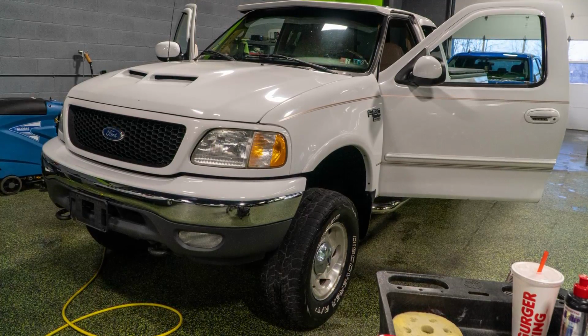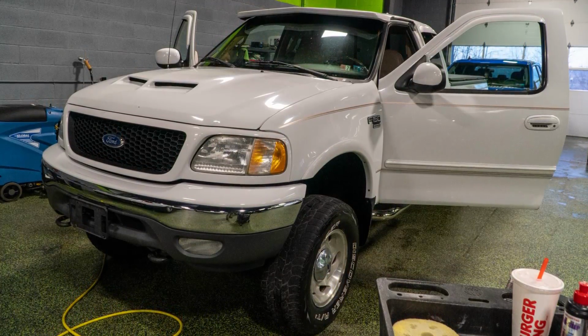Right over here, we've got an F-150. This is here for a full detail. I don't know what year this is. Early 2000s, I think, 2005 or so. It came in really dirty. The exterior cleaned up really nice, so we're about to do the interior. We do full service detailing every day, all day. We've got stuff in here getting cleaned up.